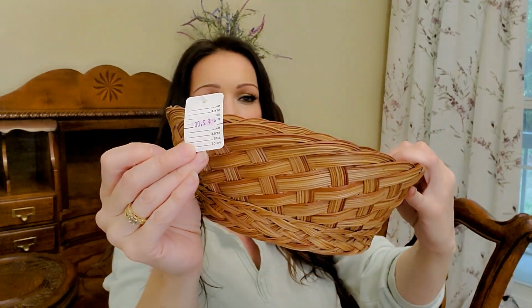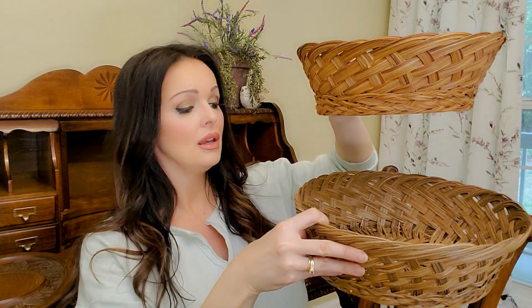So my last haul, I showed you that I picked up this basket, and it's a larger one that looks like this. So while I was out thrifting, I came across a smaller one. The color is a little bit different, and this one was only $2. But I thought that they would make a cute tiered tray.